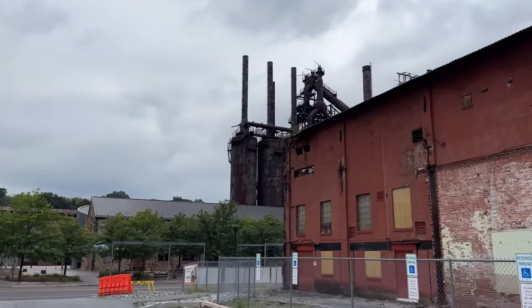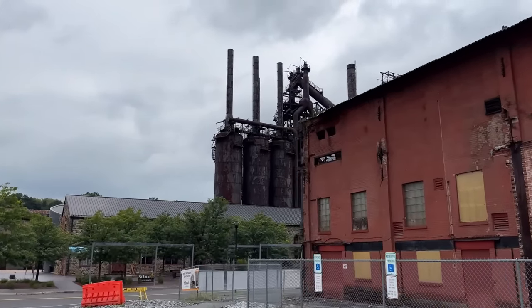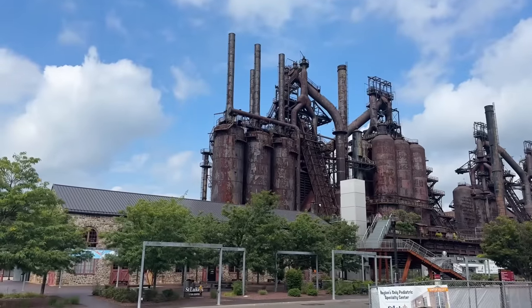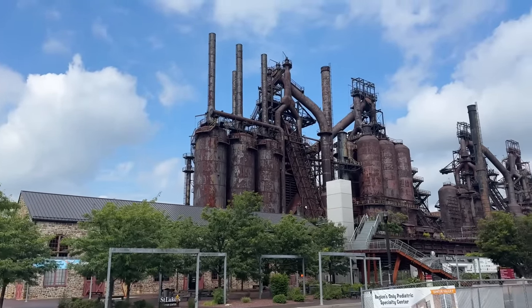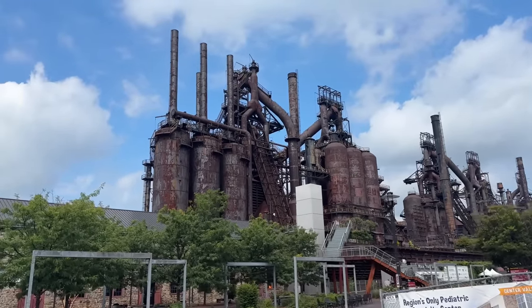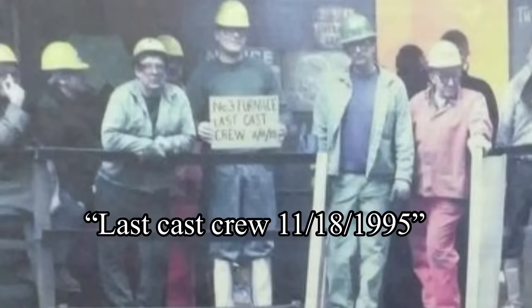Bethlehem Steel has roots going back to 1850, but this geographical location was perfect because they were close to rail, they were close to rivers for transportation of goods, and they were also close to natural resources like iron ore. The blast furnaces you're looking at saw tens of thousands of tons pass through them to build the steel that built America throughout the late 1800s and the 1900s, all the way up until 1995 when the last blast furnace was shut off for good.